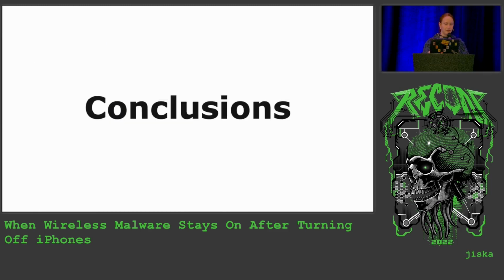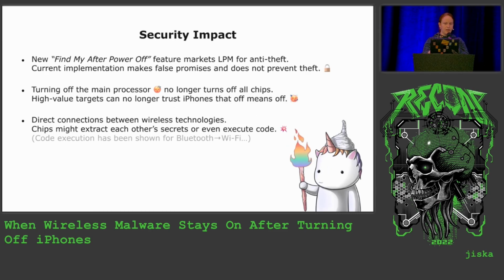So what have we achieved here? First of all, I have shown that this Find My After Power Off feature is really not good for anti-theft. After 24 hours, it stops broadcasting. It's not what you think it would do when you see this super secure dialog. And also, the guarantee: you think you turn off your phone, in some situations you even have to turn it off for security reasons, someone tells you. But the phone is not really off, and that might be an issue for any high-value targets. So not for the average user, I guess, but if you're paranoid and wear tinfoil hats, or if you're a real target, that might be an issue for you.